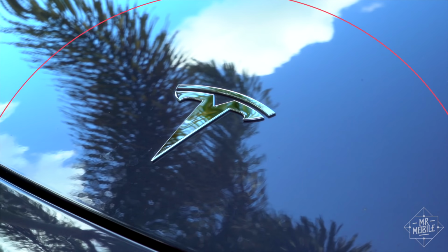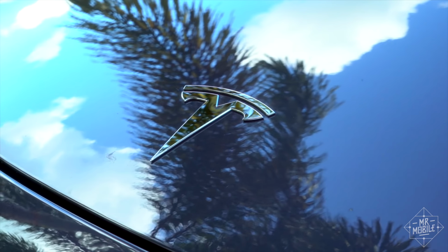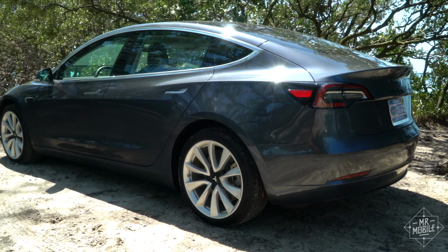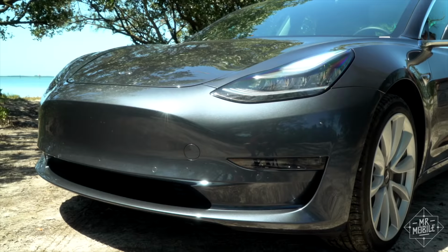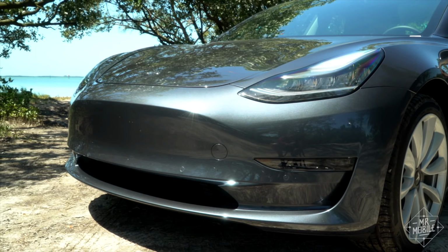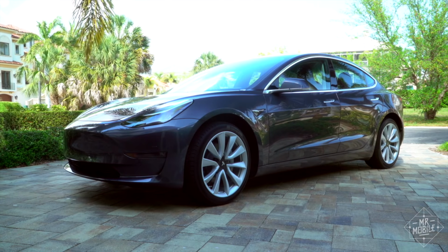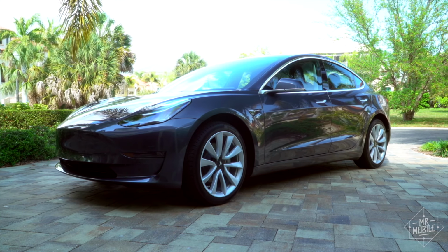In person, the Model 3 is much more attractive than I thought it would be. In photos, the car seems to end a bit prematurely at the tail, and the lack of even a false grille on the nose also gave me pause. But standing alongside the genuine article, neither of these things bothered me as much.